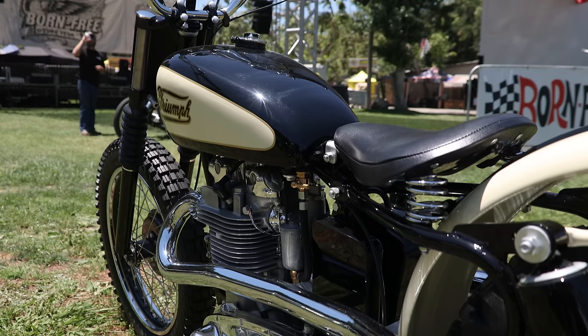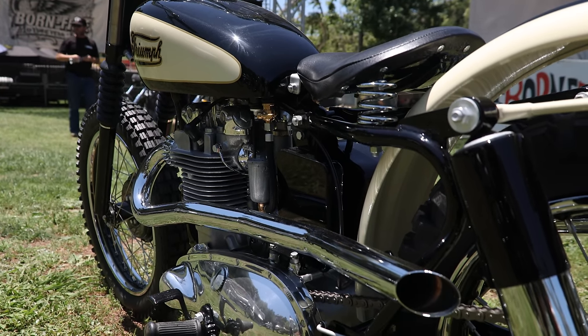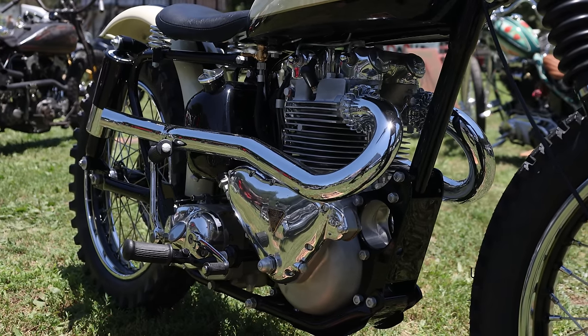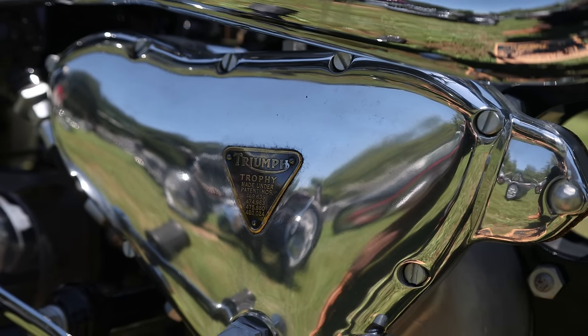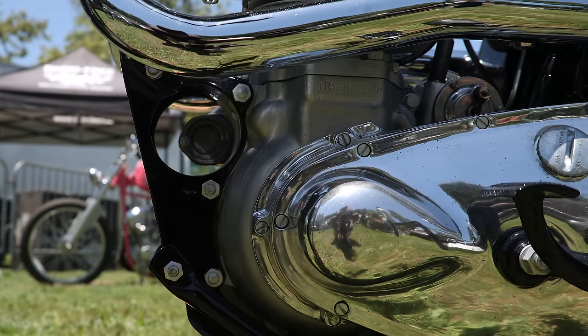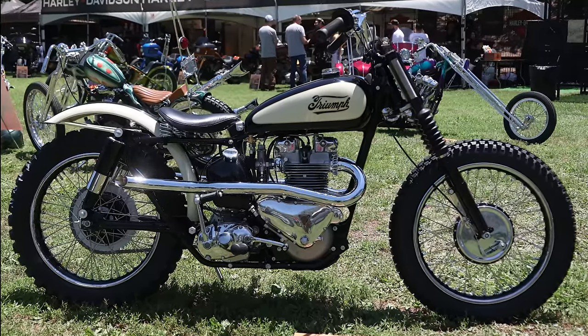So 8 months ago, stripped it down, built it, stripped it down again, and built it back up with all the shiny stuff. Yeah, the square barrel was basically leftover War Department stuff that Triumph had made for the RAF. Basically, the engine was part of a generator set that they would wheel out to the Lancaster bombers in World War II, and they would power the planes, and they were on a trolley.